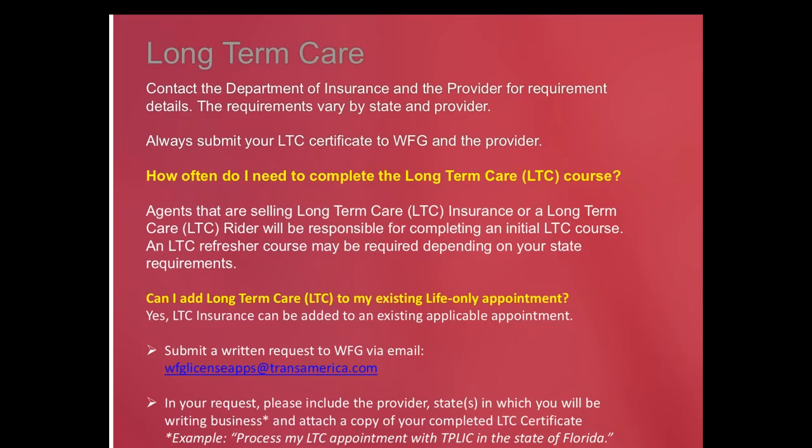Long-term care. Contact the Department of Insurance and the provider for requirement details. The requirements vary by the state and the provider. Always submit your long-term care certificate to WFG and the provider. How often do I need to complete the long-term care course? Agents that are selling long-term care insurance or a long-term care rider will be responsible for completing an initial long-term care course. A long-term care refresher course may be required, depending on your state requirements.